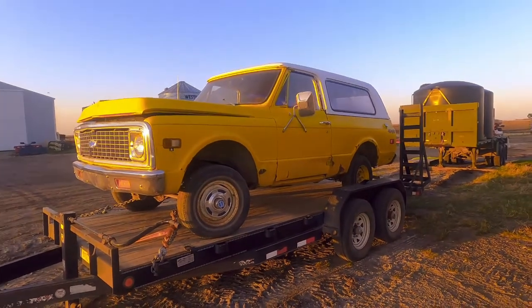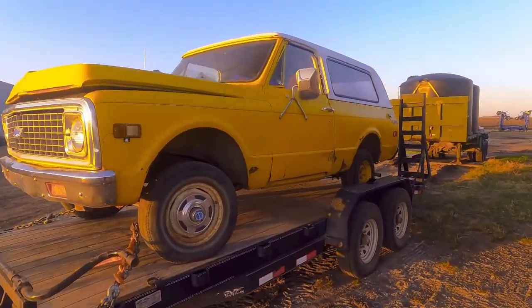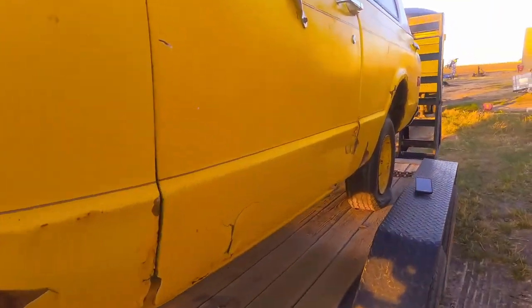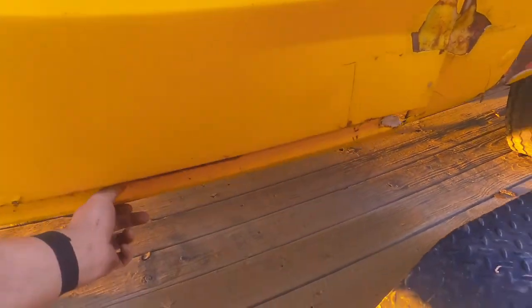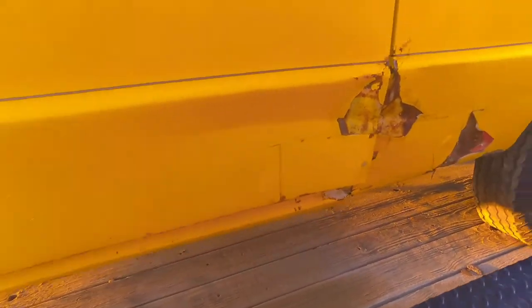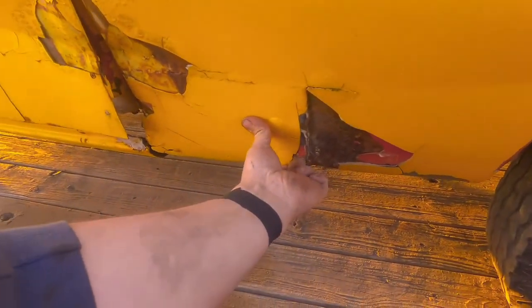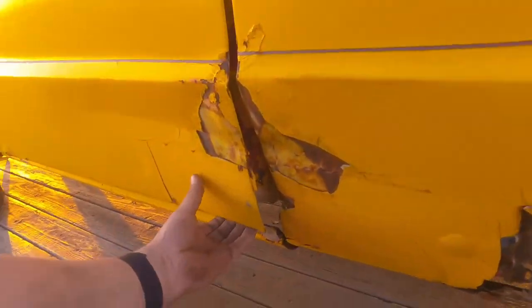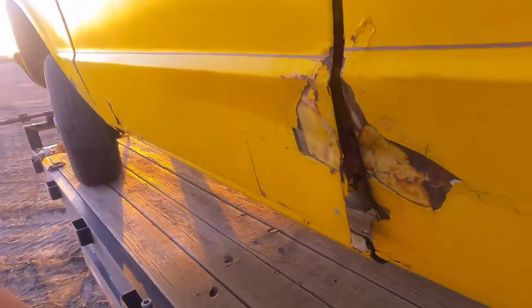1972, bright yellow, completely full of rust Blazer. Yeah. It just about has Bluetooth rocker panels going on here. Lots of Bondo in it, unfortunately. This door has definitely seen better days. The whole bottom of it's separating off.